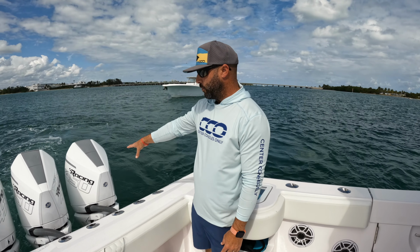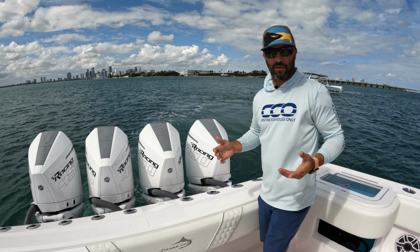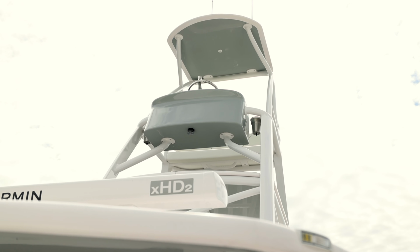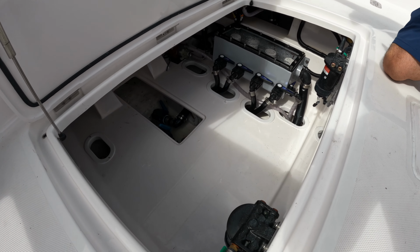Guys, so I'm gonna start off with the engines. We got quad 450Rs by Mercury Racing, pushing this boat close to 74 miles an hour. Now this is a big boat, 45 feet, 13 foot beam, gap tower. There's a lot of weight to push around, but you don't want anything else than that right there to do it. Now this boat is not 100% complete yet, but we got an early look at it.